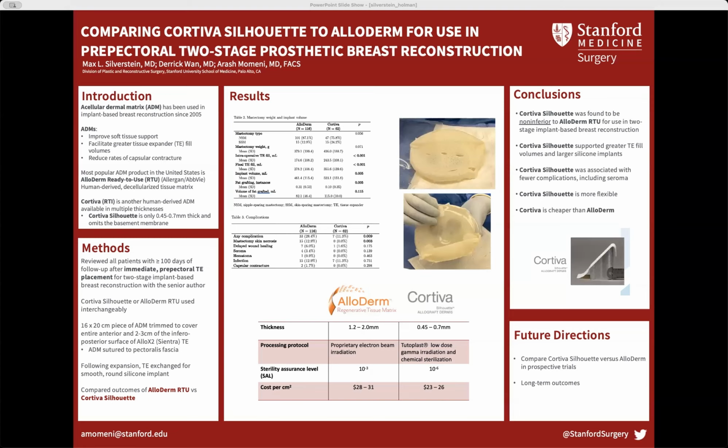Alloderm was associated with a significantly greater incidence of any complication relative to Cortiva. This disparity derived primarily from the difference in rates of mastectomy skin necrosis. However, delayed wound healing, seroma, infection, and capsular contracture also occurred more frequently in the Alloderm cohort. In light of these results, it's important to understand the differences between Alloderm and Cortiva.